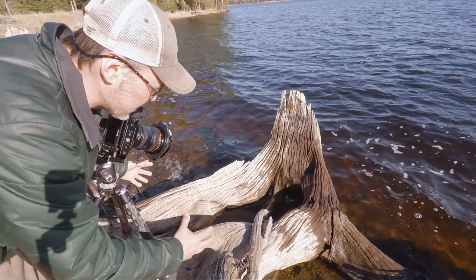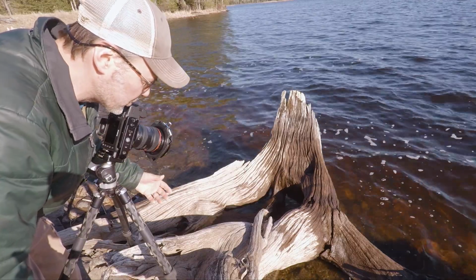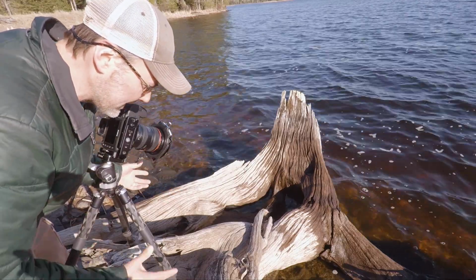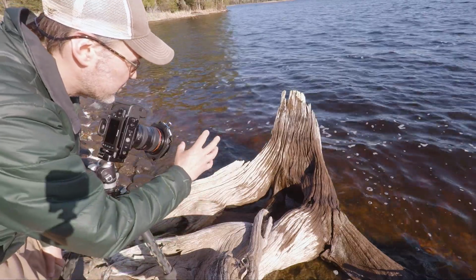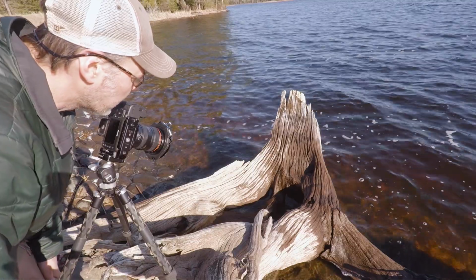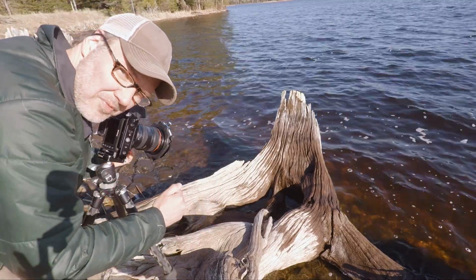The water is not so much an element in this image. It's all about this log. This log is just kind of washed up on the shore, and where it's dried out and bleached out, it's really white and contrasty to the dark, wet parts of the log where the waves have been lapping up over it. Shooting at f/16 because I really want this to be sharp front to back.